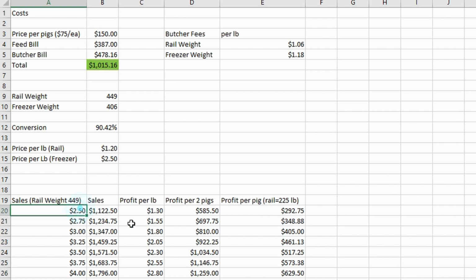So we'll go off the first one. So with $2.50, your total sales between, this is 2 pigs, keep in mind. I'm doing this based on 2 pigs because I got 2 pigs butchered. Your profit per pound is $1.30. Now that's pretty decent. Between the two pigs, you're going to make $585. So if you raise up 2 pigs, and like I did, and you just want to sell them, you don't want to keep the meat, you can expect to make $600 roughly.